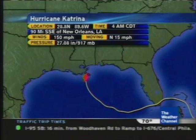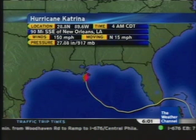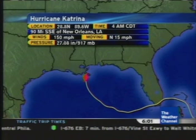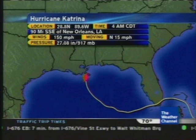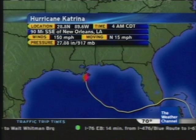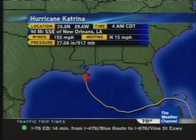Let's go ahead and give you now the latest advisory, where we have right now the winds of 150 miles per hour around the center, and hurricane force winds extending out over 100 miles. Tropical storm force winds over 200 miles from the center. It's moving north at 15, so it's picked up in forward speed. The pressure is 917 millibars. Again, that northern eye wall now coming ashore.